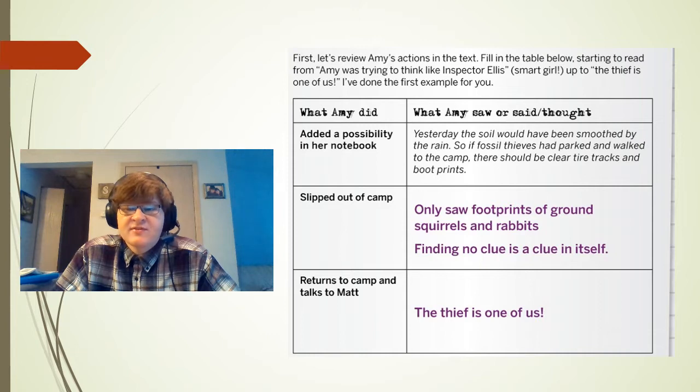So if fossil thieves had parked and walked, there should be clear tire tracks and footprints. So a possibility, she remembered, hey, there was rain last night. Let's go out there and see if I can find some tracks. It would make it very obvious. Filling in our next two. Amy did what Amy did. She slipped out of camp.